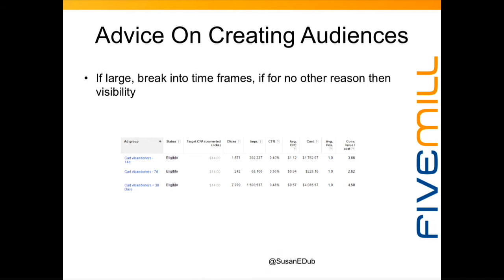Advice on creating audiences. Brad did a really great job of going into this. There's a million ways you can decide to do it. A lot of times what we'll start with, especially with something like e-commerce, is looking at the time frames of when they visited and then the dollar amount that they spent. So in this example, these are cart abandoners that have been there in the past 7 days, past 14 days, and then overall the past 30.